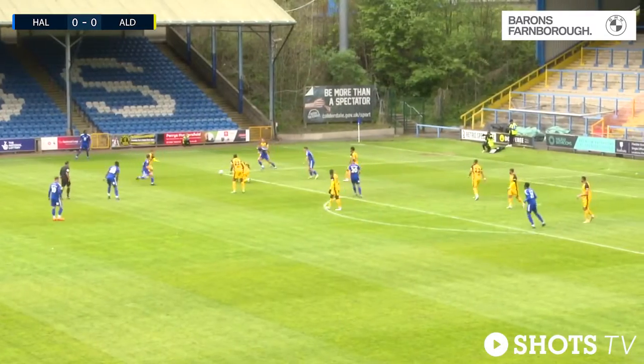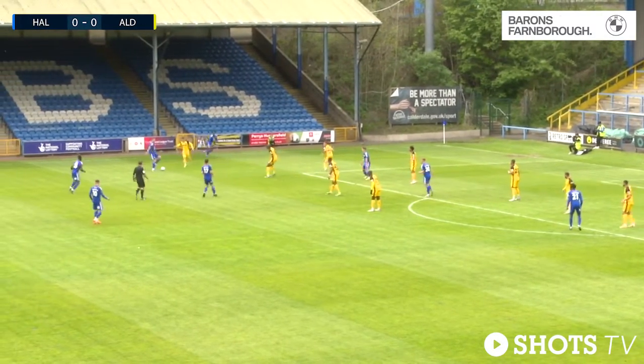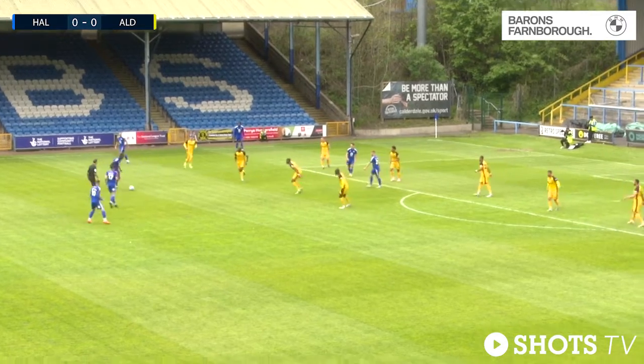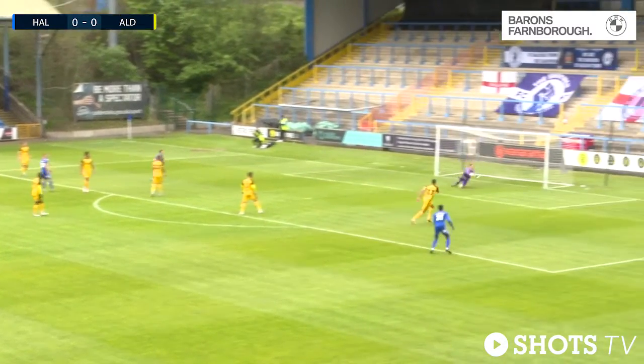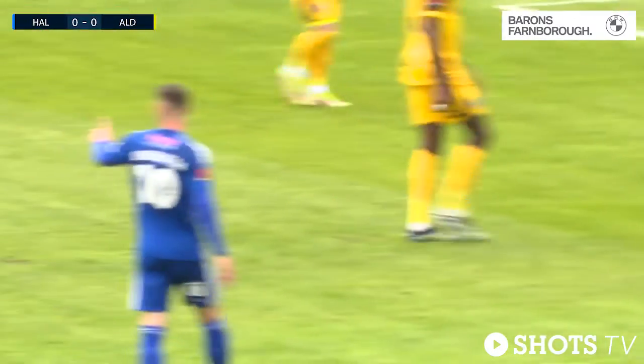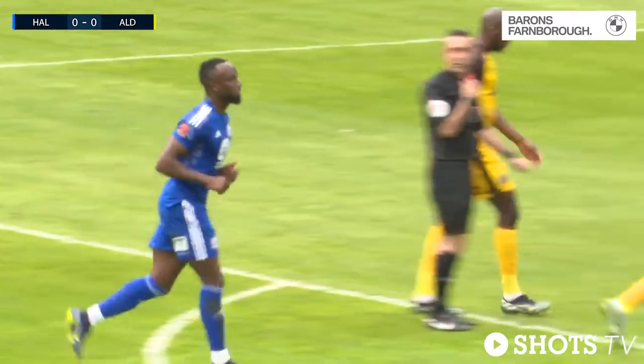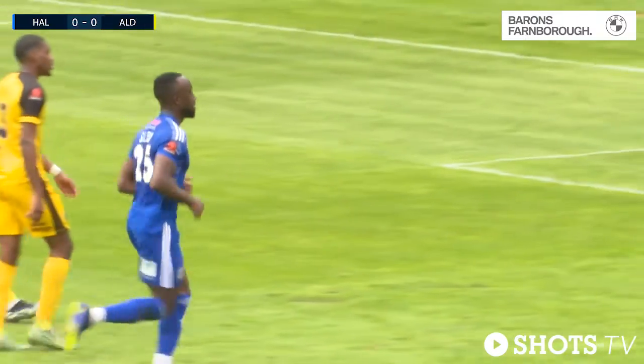Halifax get it again on the edge of the area. Good win from Silla, but he can only poke it to Woods, who exchanges passes with Swaby Neven. Inside to Slew. Slew's going to try a shot from distance. And again, it's on target. And again, Hall, a little bit more comfortably this time, just deflects it wide and behind for another corner, John.